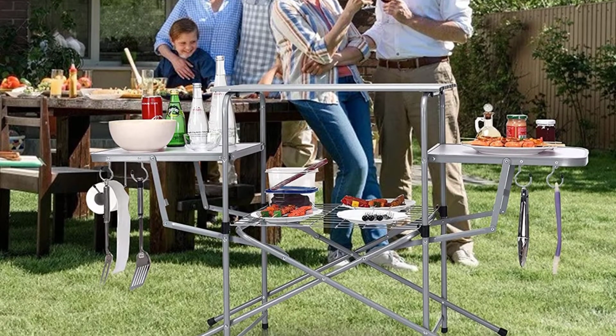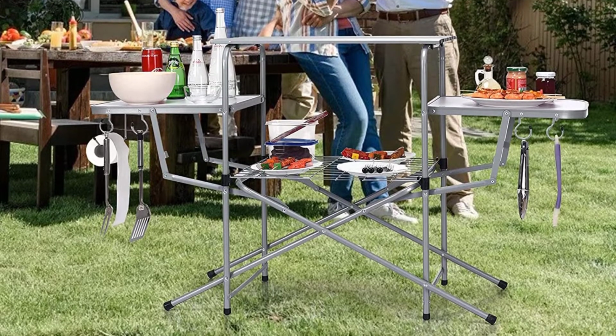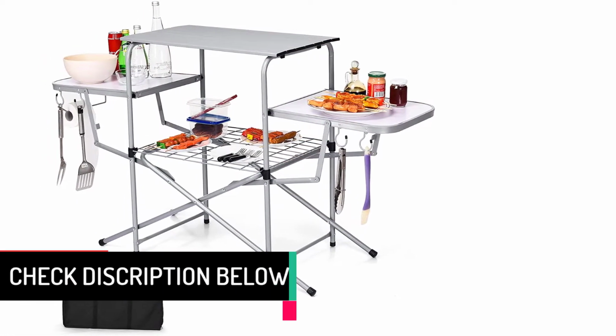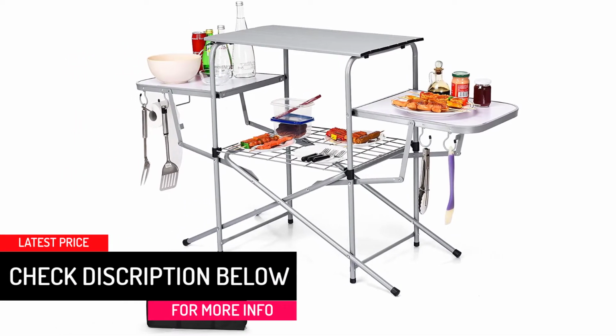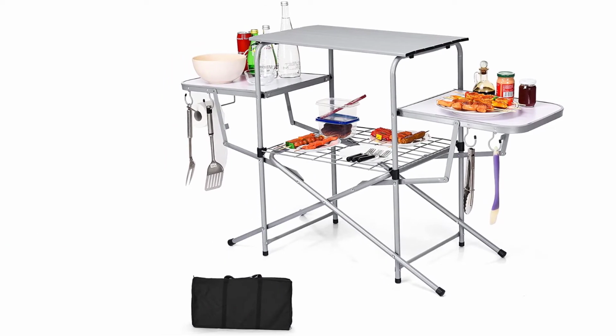The product comes with built-in hooks along with a paper towel holder. You will also find a large top surface along with 2 side tables. Additionally, the lower shelf will offer you ample storage shelf space. Furthermore, this is very easy to use and has a lightweight construction.